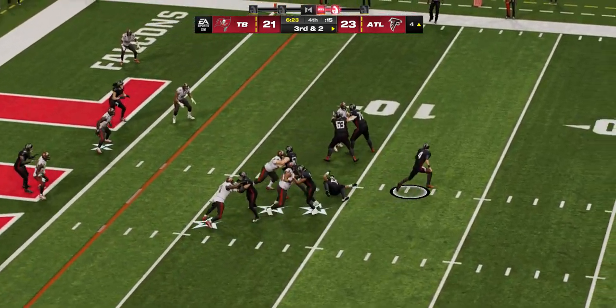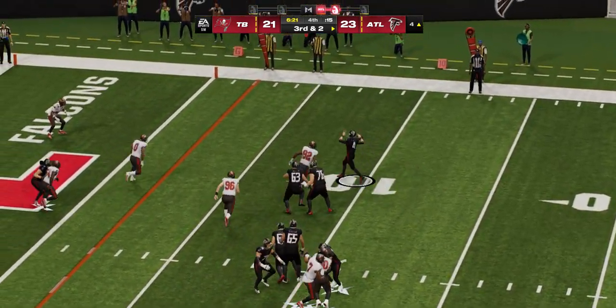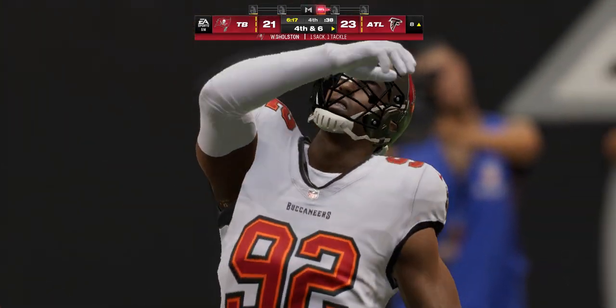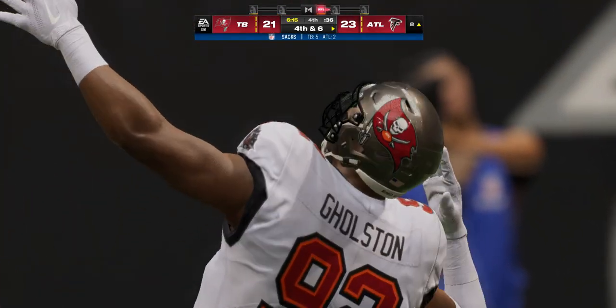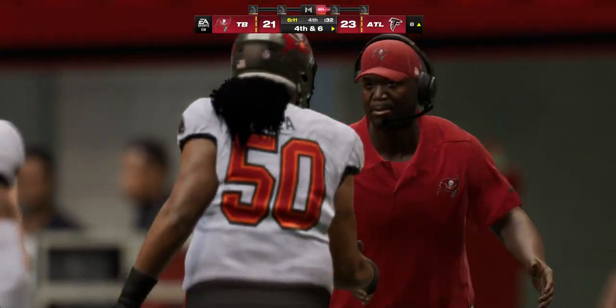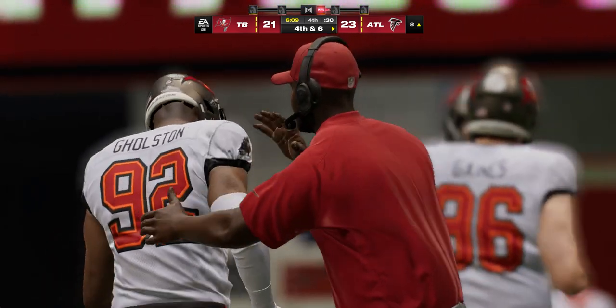Heinicke to throw it. Under pressure now, and he's going to go down. Sack back around the 8. William Golston in there to get him for a loss of 3, and it will be 4th down.